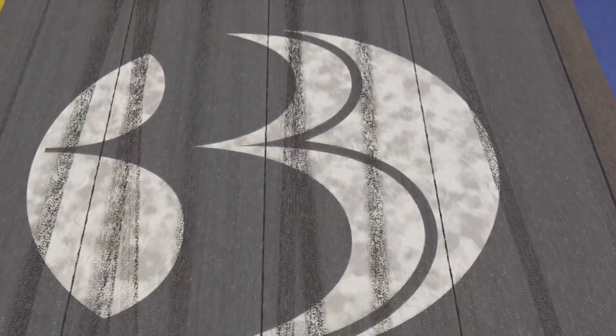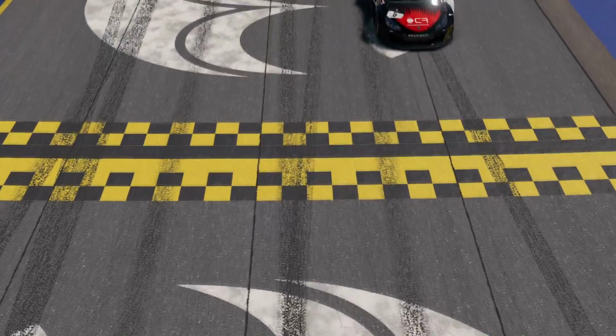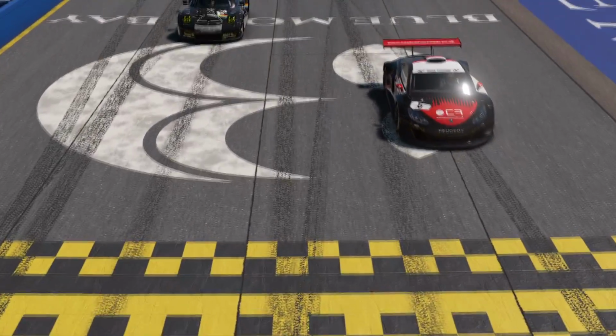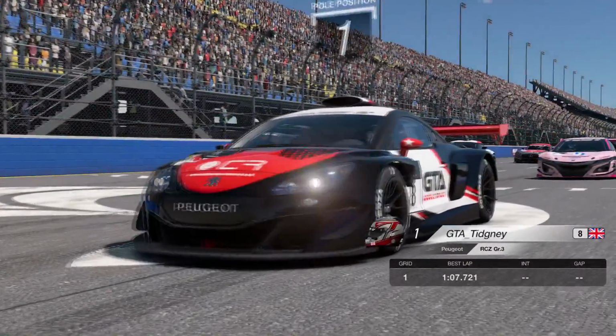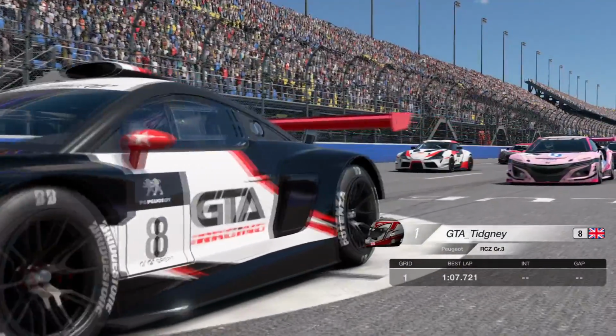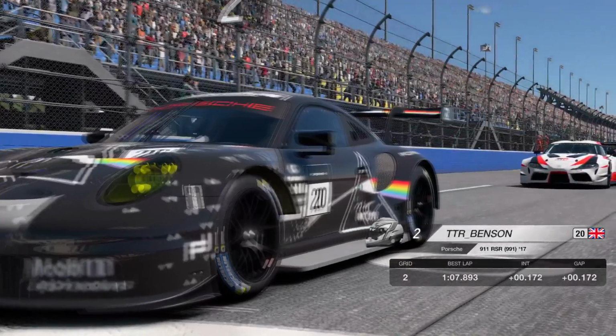Today we're back on GT Sport and we're back with the FIA Manufacturers round number 4, driving at Blue Moon Infield track in the Group 3 cars. You can see a standing start for this round of the FIA Championship, starting from P1 with a very nice lap of 107.7 is GTA Tigny, and P2 TTR Benson in the Porsche 911.